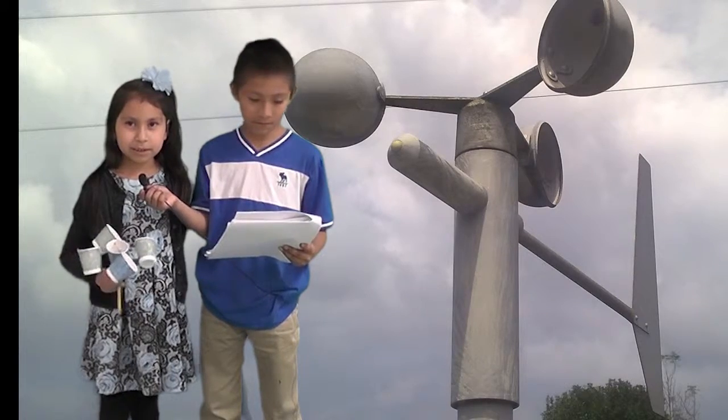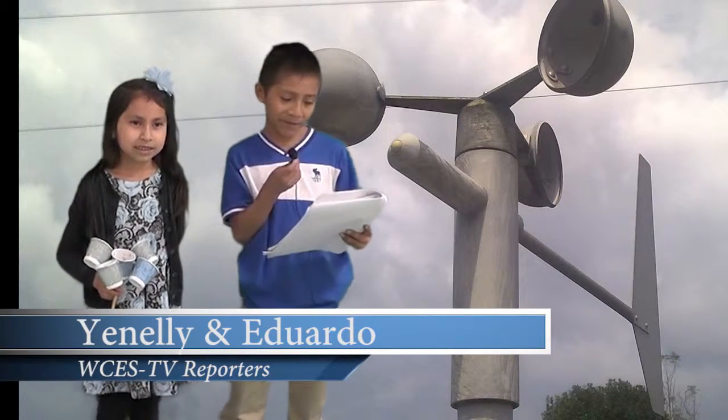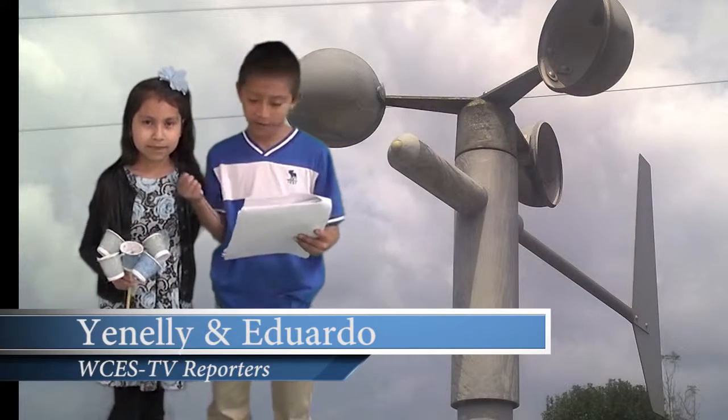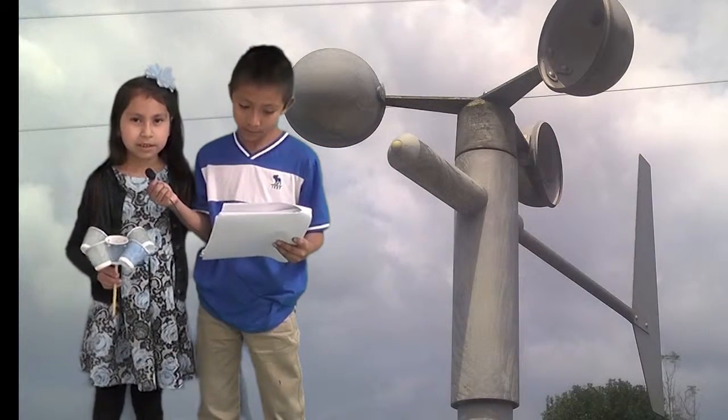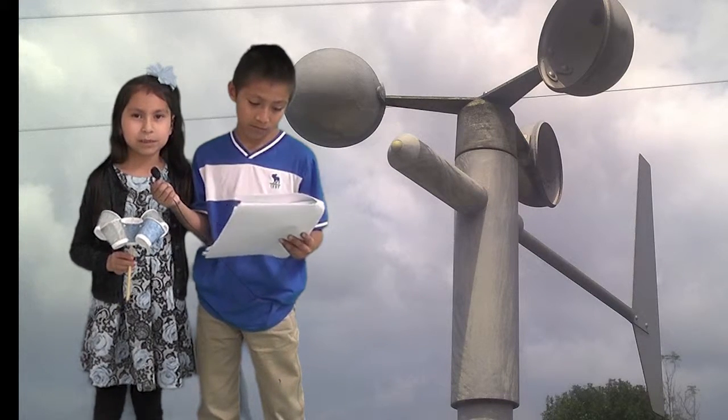What's an anemometer, you may be wondering? And did you know that many people confuse the windsock or weather vane with the anemometer? Yes, they do, but we know they have totally different jobs. This anemometer tells how fast the wind is blowing.